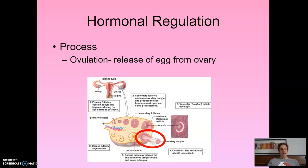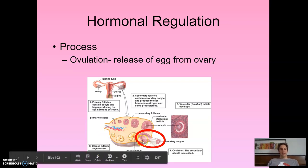Okay, the next step after the follicular phase is ovulation. Ovulation is the release of the egg from the ovary. So the egg is kind of released. It kind of looks like a little explosion. Some of those follicle cells are still sticking out around the egg, still kind of stuck on there. That's that corona radiata we talked about.